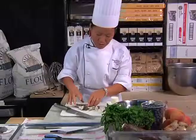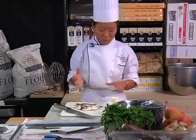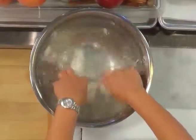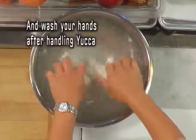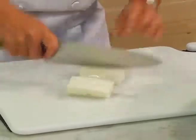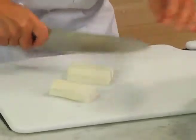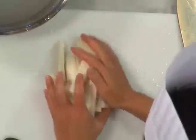I've peeled off all the skin. The skin has cyanide in it. So what you want to do is after you peel the yucca, you want to rinse it off. So I have a bowl of water, and it's really used as a deterrent for animals so it won't be eaten. You just want to make sure you do rinse the yucca off. I'm just going to cut this. Flesh is quite firm, but it softens just like mashed potatoes. I've quartered it. I'm just going to let this soak in the water.